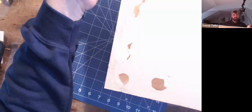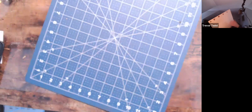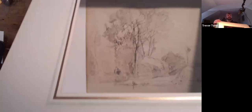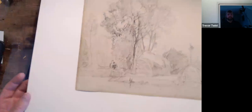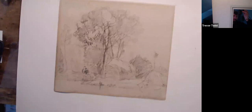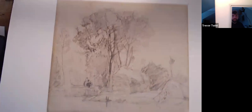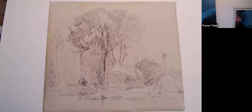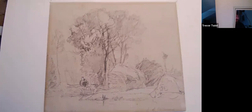Interesting. Well, I don't know. I don't think so. It's on the backing, which is this drawing. The front, I think, was reused. But let's look at it without the mat on there. So the orange line along the top is from the mat, not part of the drawing. It goes over the name on the bottom.